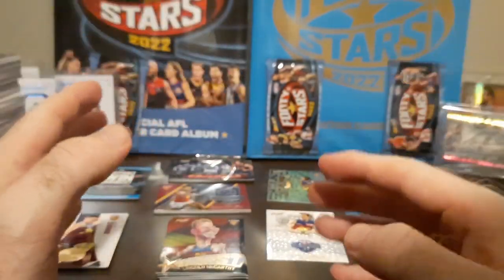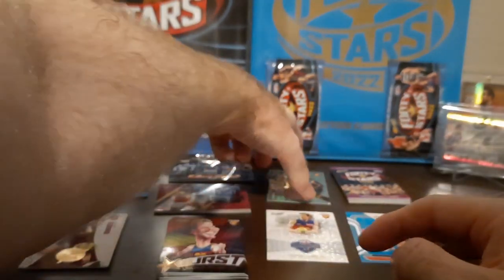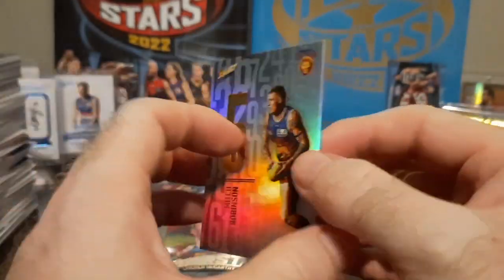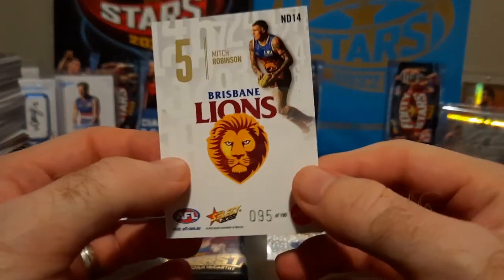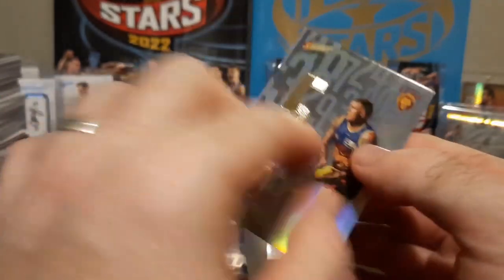Now on to the one per box cards. We've got the instant win. We know about that one. We'll go the numbers card. This is probably my favorite of the one per box hits. Mitchy Robinson, very nice. Number 5 of the numbered daylight cards, numbers cards. 95 of 190. Looking very awesome there.